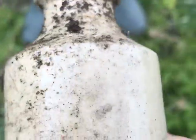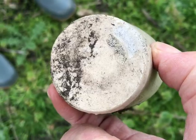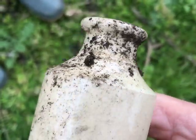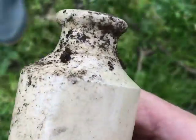It's not a mark on it. It's immaculate. Look at it. What does it say on the bottom? Anything? I can't see. What is it? Do you think? I don't know, is it an ink? I say it's an ink, but it hasn't got a pourer. Wow.